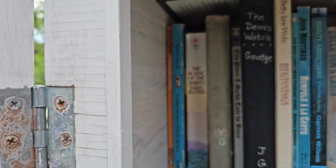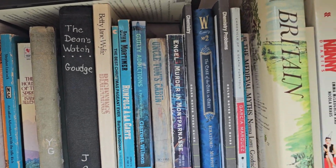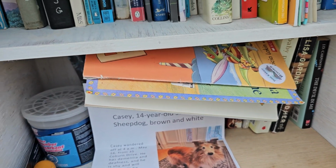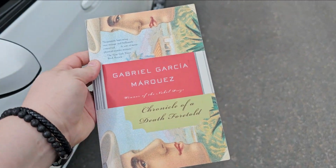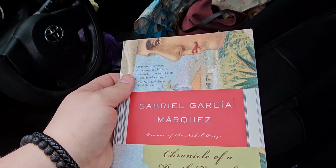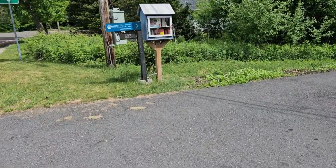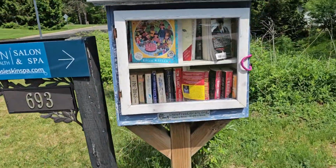I love Stephen Leacock, but I have all his books. Well, I'm going to put my books in and then take a closer look. I picked up this book by Gabriel Garcia Marquez, Chronicles of a Death Foretold. Yeah, let's head to the next one. Our next destination. Got 5 more books to get rid of. This is a spa, so I chose some like romance books to put in here.